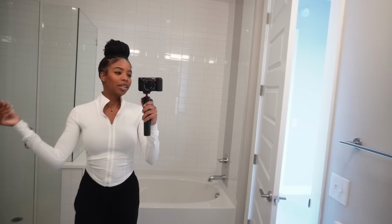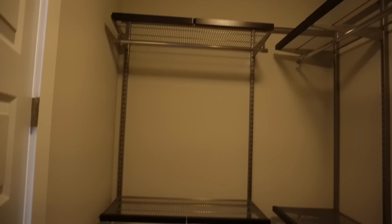Okay, so master closets. Where's the light for the closet? Bam! Master closet in here. Pretty spacious, I feel. Yeah, this closet is pretty much how my other closet is. Pretty spacious. And then we have the closet in the guest room too. So that's more space for me.